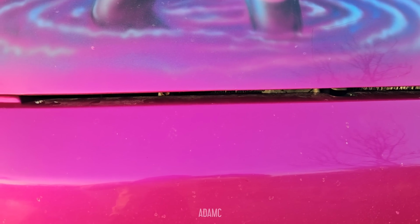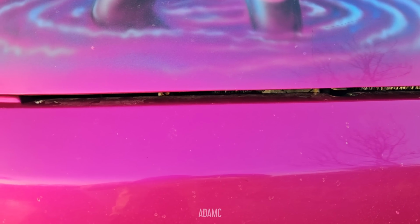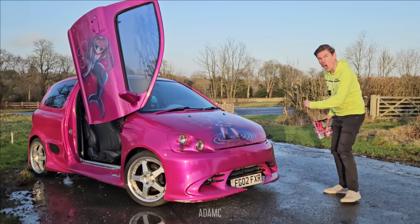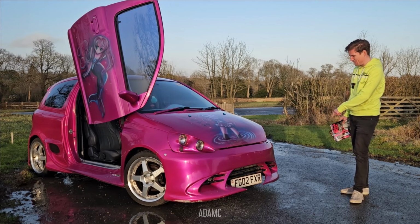The panel gaps are installed. They're there. They're definitely there. There's definitely gaps for the panels. And this whole bumper is a Carzone bumper on the front. That's the name of it. It's missing a bit of paint.